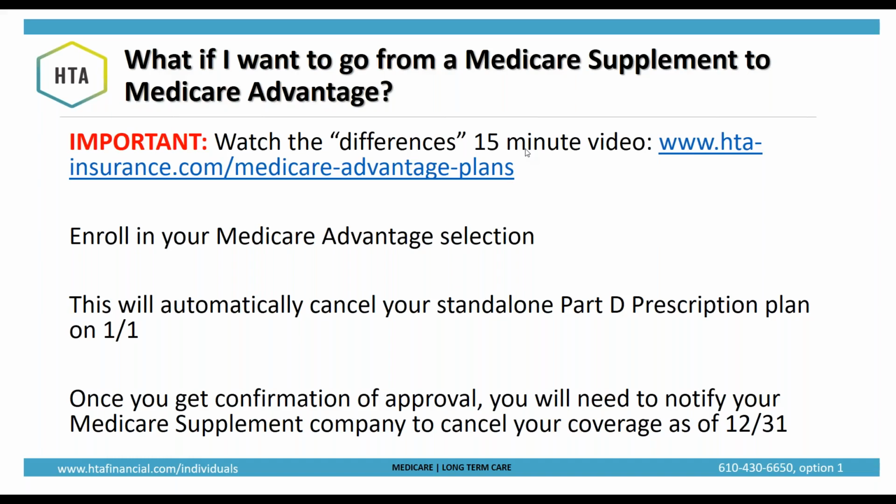Because it's easy to go from supplement to Advantage. It's not as easy to go back from Advantage to supplement. And here's why. If you enroll in a Medicare Advantage plan, you simply enroll during the annual enrollment period. This is automatically going to cancel your standalone prescription plan that you had that went with the Medicare supplement plan, because now remember it's all in one included. And once you confirm that you're approved for your Medicare Advantage, you're just going to contact your supplement company and cancel your coverage as of the end of the year, because your Advantage plan is going to start on January 1.